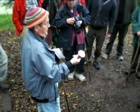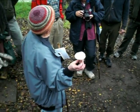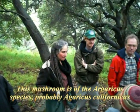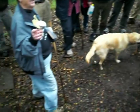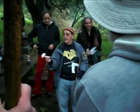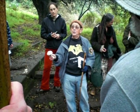What is that? Okay. When he saw this, he saw a ring and a cap and a stature. It does have the stature of an amanita, but it's not an amanita. If you're trying to save your life, eliminating all... Death cap. I got dogs and children. How can you win? Rule number one is he says don't eat anything with white gills. Well, that takes care of the whole thing. Except you've eliminated some edible mushrooms.